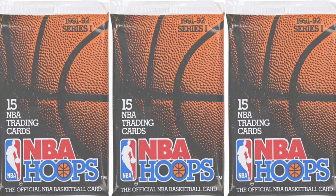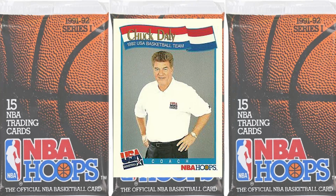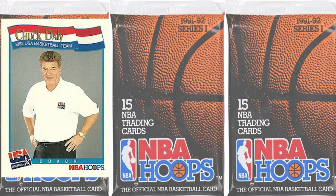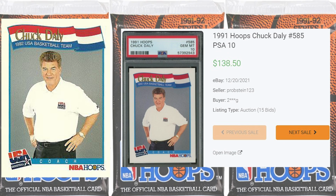We get our second coach card at number 9 with this Chuck Daly, card number 585. While you can pick up a raw copy of this card for a couple bucks on eBay, I was unable to find any prior sales of a PSA 9. The average sale price of a PSA 10 comes in at $122.12, and the record sale of this card comes back in December of 2021, selling for $138.50. Graded only 44 times by PSA, this card is a pop of 20 in a PSA 10 and 14 in a PSA 9.